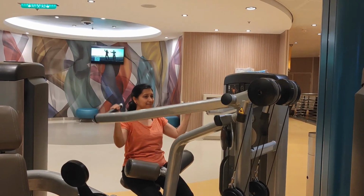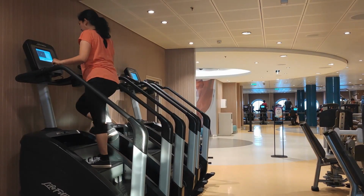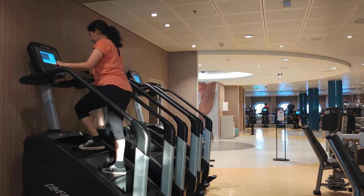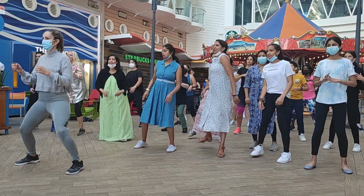There are so many fun dance classes throughout the whole trip that we have absolutely enjoyed. I have recorded just one of these, but there were plenty more that you can just join in.